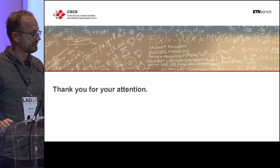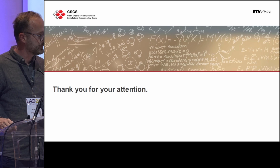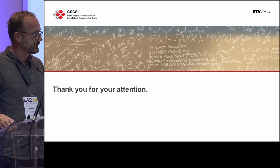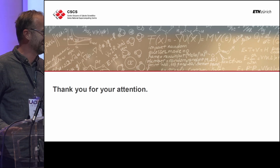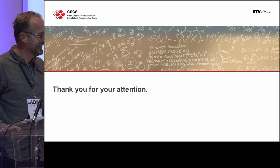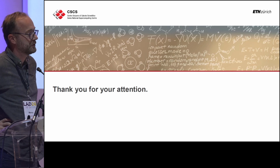I have one question about the scripts you are using to clean up the Scratch file system, which is based on DMF. Yeah, we are working on them. They're not in production yet. My question was how much time does it take to scan the file system? I don't know if you know that because it's not in production.